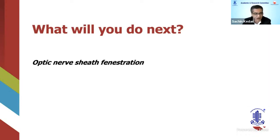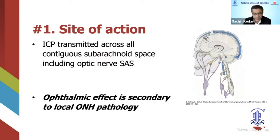I would prefer optic nerve sheath fenestration over a CSF shunt procedure at this time, even though I have the ability to have access to both kinds of surgeons. Let me start by pointing out why I think so based on the mechanism of action and the pathophysiology. We all know that the ICP is transmitted equally across all contiguous subarachnoid space. So, if the CSF pressure is high up here, it's going to be transmitted along the optic nerve sheath.